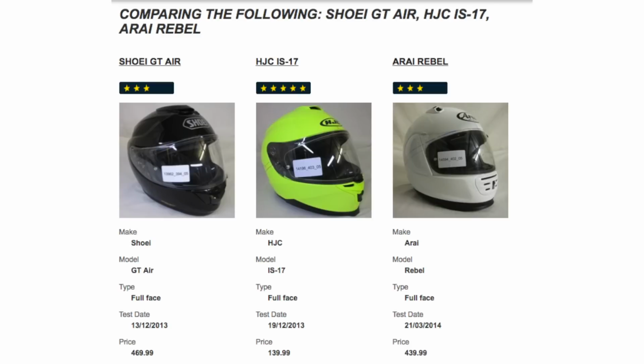So here's the Shoei GT Air, the HJC IS-17, and it's listed as the Arai Rebel on this site. That's the UK name for it. Here in the US, it's the Arai Defiant. You can see the pricing at the bottom in UK currency. Currently on Revzilla, these helmets retail for the cheapest in solid color versions at Shoei at $549, the Arai at $575, and the HJC at $161.